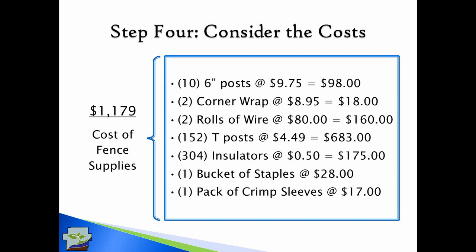T-posts are something that an individual can go out and install with a hand pounder that you can buy relatively cheap. You don't need a driver. Again, keep this to where you can do it without buying a post pounder and a bunch of additional equipment, and build this fence in an afternoon or two. With that, I did real-time prices on that. The cost of that fence to install, less the fencer, is under $1,200. Okay? So I just wanted to go through that.